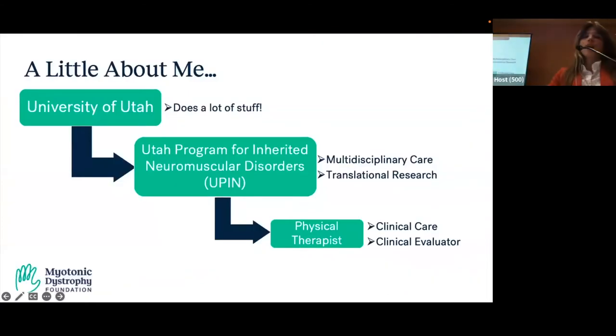Okay. So I just want to start off by talking a little bit about me. I work for the University of Utah, and the University of Utah does a lot of stuff. Under the umbrella of the University of Utah, I work for a program called the Utah Program of Inherited Neuromuscular Disorders. That's a mouthful to say, so we call it UPenn for short. And UPenn is a multidisciplinary care team and a translational research team. So it's probably a pretty similar structure to a lot of the healthcare teams you work with in your local state.